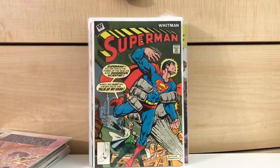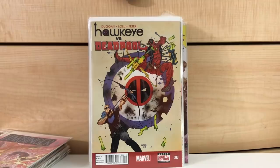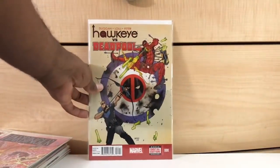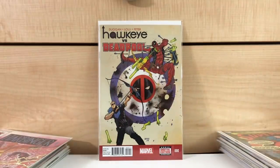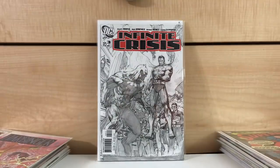Here's the other store that I went to. Found Hawkeye versus Deadpool number 0. Found this for cover price. I was really surprised by that. Very surprised to find Hawkeye versus Deadpool number 0 for cover price. Gotcha. I was actively searching for this book a couple of weeks ago, so yeah, very happy about that. We have Infinite Crisis number 3. I believe I found that for $1.